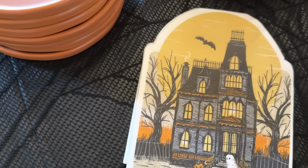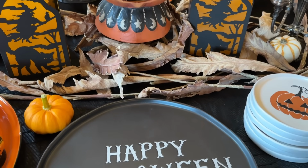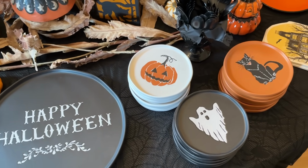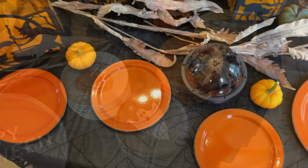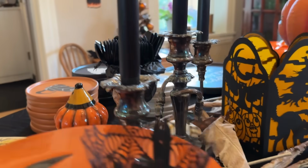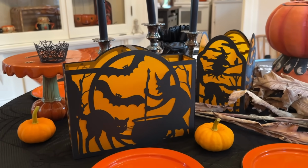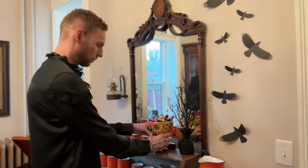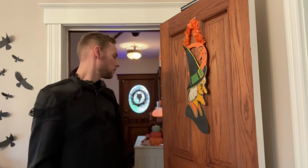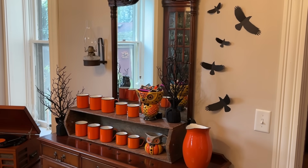Some haunted house napkins from HomeGoods, and these Halloween dishes from Target this year. Vintage orange enamelware fills in the look, and paper luminaries made with my Cricut machine add a glow at night. I'm actually really excited to have a Halloween party this year, as it has been 4 years since we've had one.